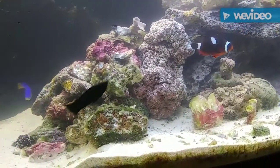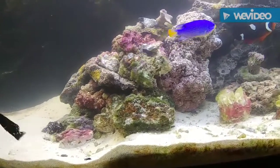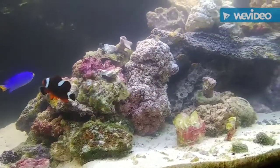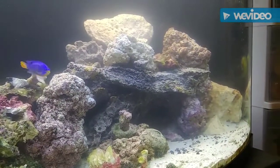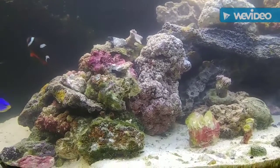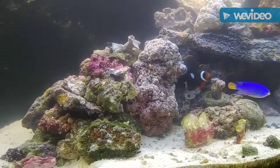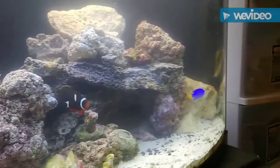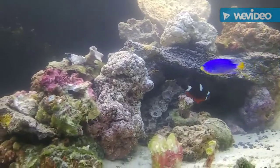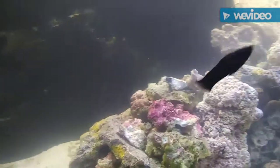And I'll bring it home, I'll throw it in the tank, and if it's free and it lives, I just got a free coral, you know, it could be anywhere from $10 to $60. If it dies, oh well, it was going to die in the store anyways. So the discounted ones, I've paid $3 for $69 corals, and they don't always live, but at least I'm only paying $3 rather than paying $69 and it dying on me. So that's what I do as a good little trick.